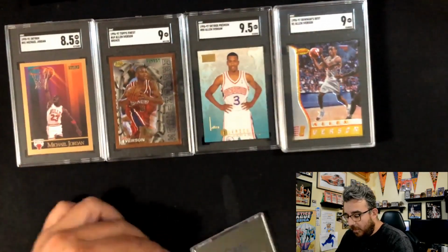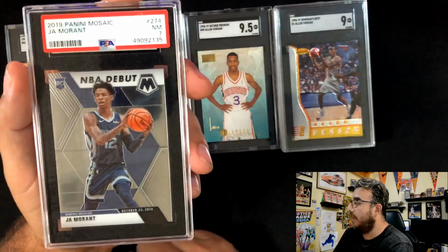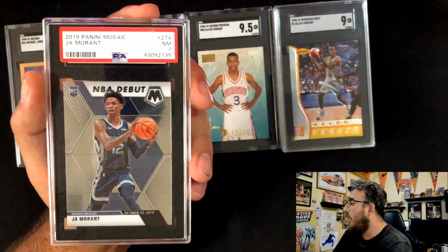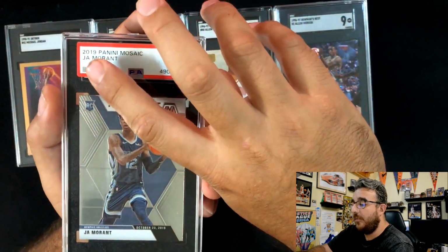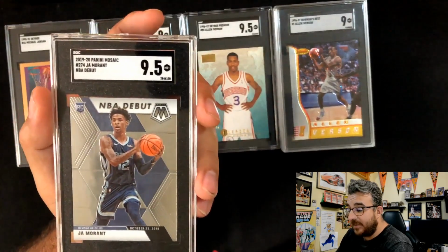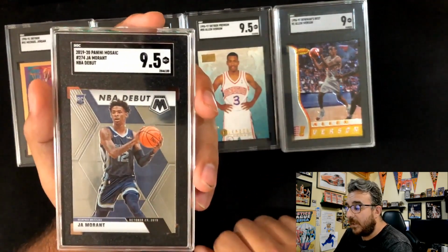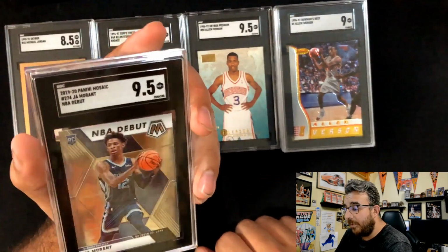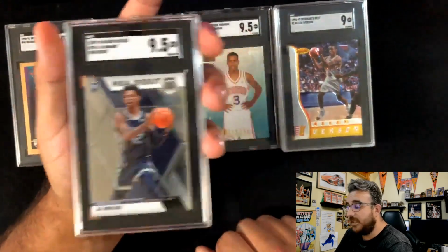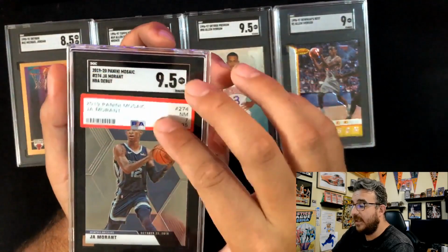But along with that, I also bought this Ja Morant NBA debut. PSA 7 is what it was originally. And I sent it in, looked over it, looked pretty good. Came back a 9.5. I don't know why they gave it a 7. I'm telling y'all, I looked through this thing top to bottom. When I bought it online, I thought the centering was great. There may be some very slight print defects on this thing, like print lines on it. But other than that, this thing was clean as a whistle. And I have no idea why PSA decided to grade that a 7.